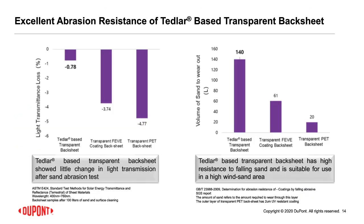We turn our attention towards abrasion resistance because a lot of these modules are actually deployed in areas where there could be increased sand or other debris. I show you here two results.